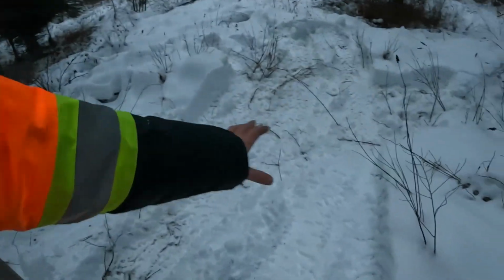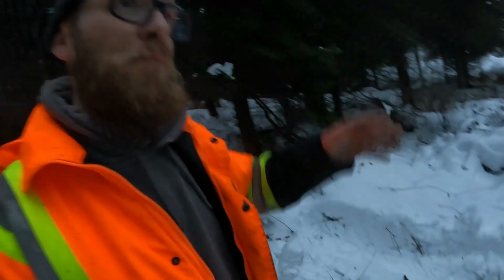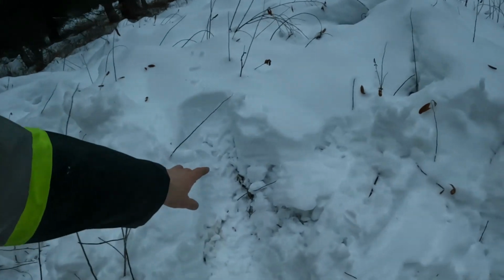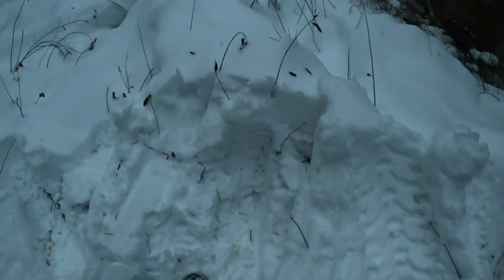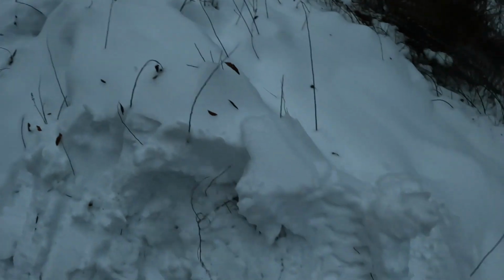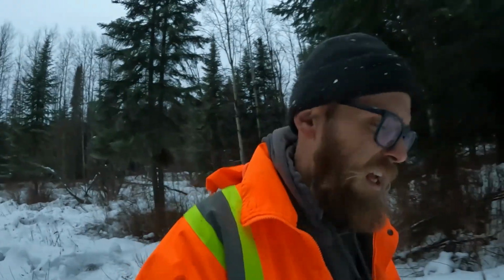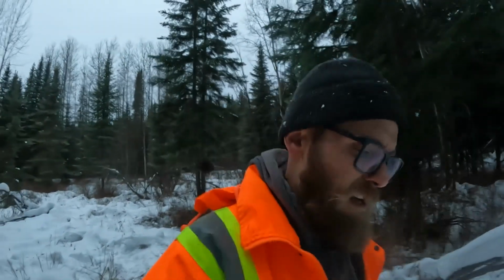Look how good this packs though. If you don't panic and you take your time and you just work this wet snow back and forth, it's rock hard. Like, you get a good trail, but see what's underneath? All these crisscross, that's a log right there. And what you can't pack down is high centered. High centered, and well, you're stuck.